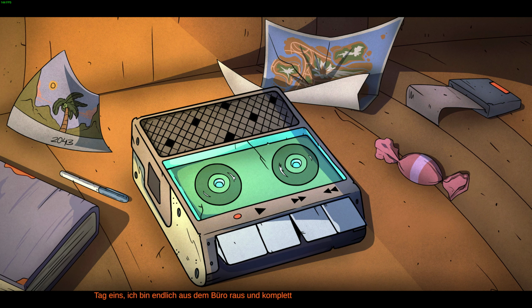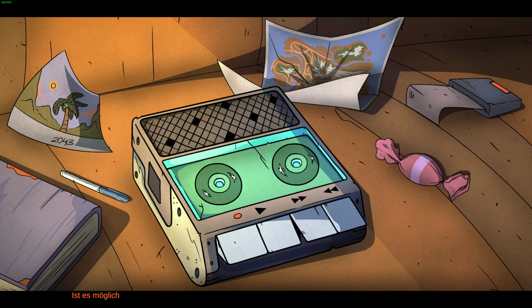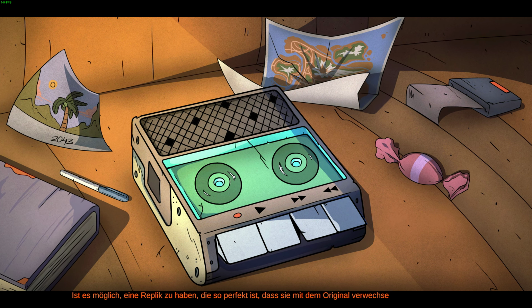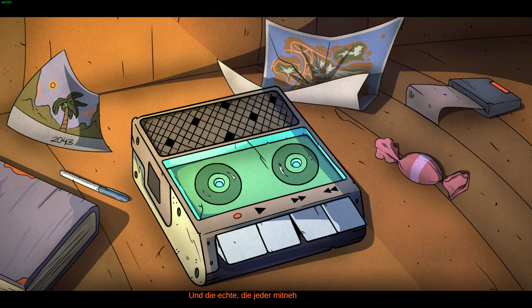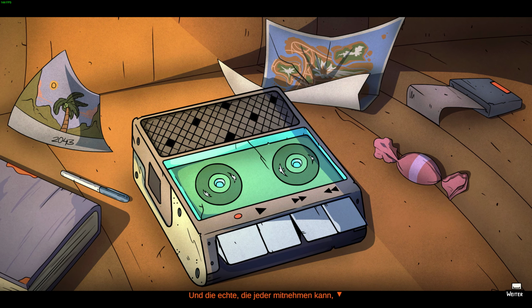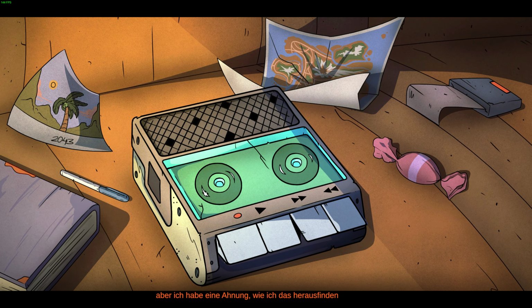Day one. I'm finally out of the office and completely disconnected from the modern world. Is it possible to have a replica so perfect that it was mistaken for the original? And the real one left behind for anyone to take? I'm rooting for the legend to be true, but I have a hunch how to find out.